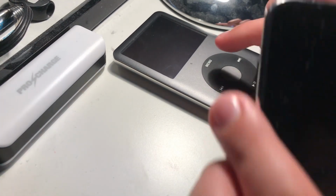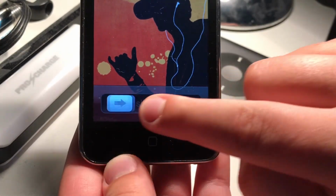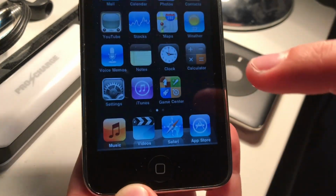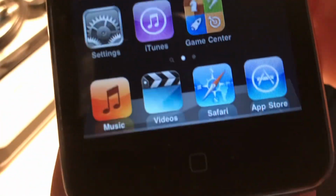Now, you may be wondering, what? This is a great device. Well, look at this. It's a full touchscreen app store. You can't access it now. It doesn't have any new iOS, as you can see. Look at those old crusty logos.